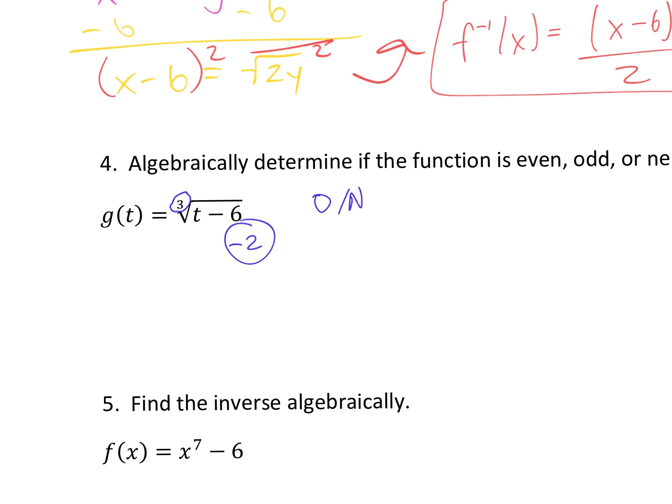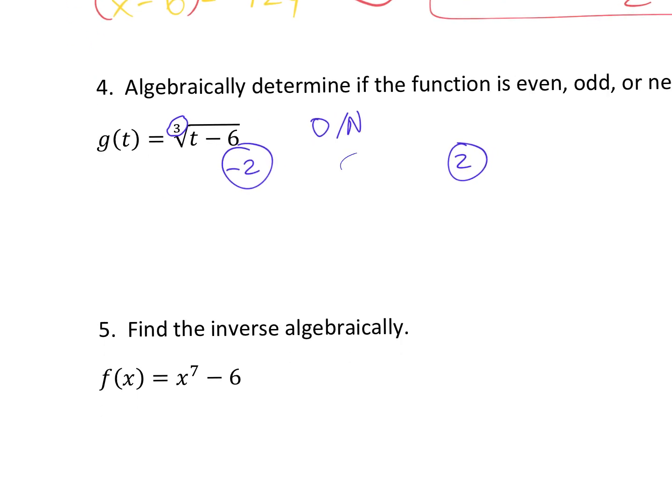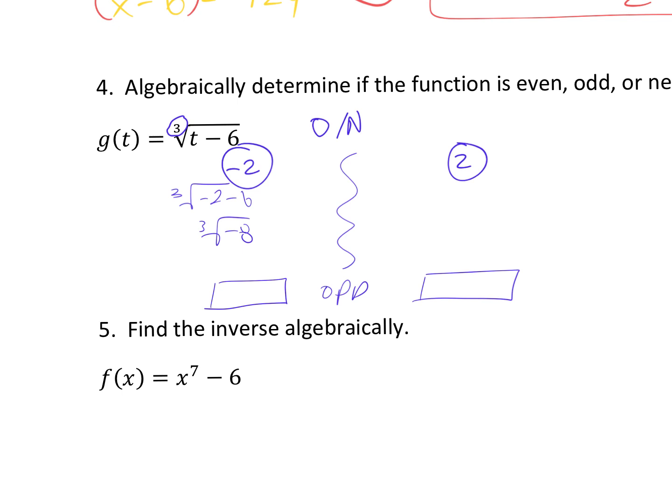Negative 2 and positive 2. Negative 10, positive 10, whatever. Any number and its exact opposite. If I think that this is an odd function, what are the answers going to be of each other? Opposites, all right? They have to be exact opposites. So if I plug in negative 2, I have the cube root of negative 2 minus 6. So the cube root of negative 8. What number times itself 3 times gives me negative 8? Negative 2, okay.